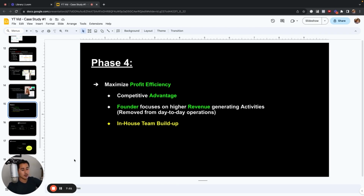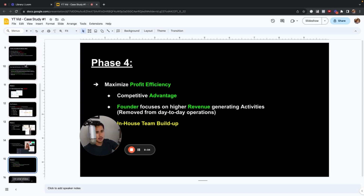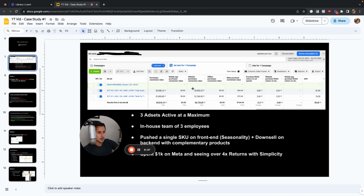But our main focus here is maximizing profit efficiency and gaining that competitive edge. So now I want to kind of circle back and tie this back into the main phase of how are brands able to scale, and how are we able to see these numbers, such as right here, what I have on the screen.